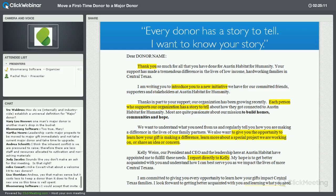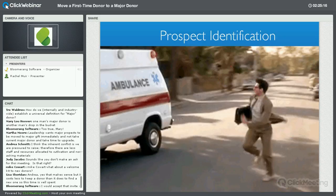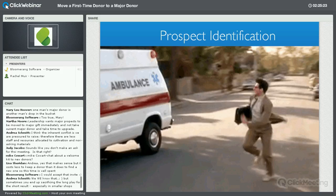So I had a few folks asking me a little bit about building a portfolio, and I'm going to talk about that now. This is how to not start. A lot of times we can think that the grass is greener on the other side. And I would encourage everyone, you really want to start with who's currently giving to you. It can be tempting to start with who are the most generous donors, but if they aren't interested in your organization and your mission, then you can spend a lot of time barking up the wrong tree.